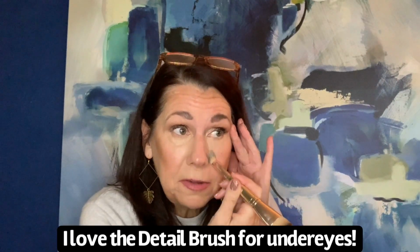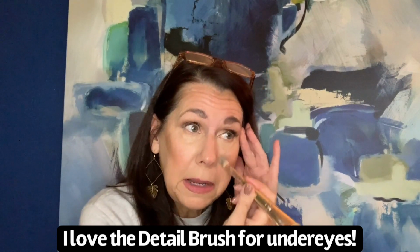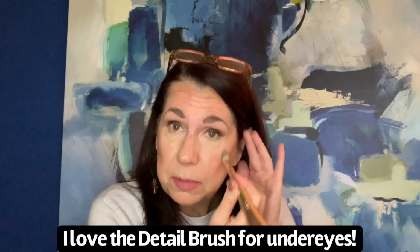Actually, I'm going to go in. I like the other end of this detail brush, which is a really tiny end. So if I want to be more precise, it's real soft. That's a great brush for doing this triangle under your eyes. Especially for us mature ladies, we want to keep that kind of light. We don't want to get too heavy-handed and be pulling skin. Okay, and I'm going to just go down the center of my nose with that one and up into my forehead.